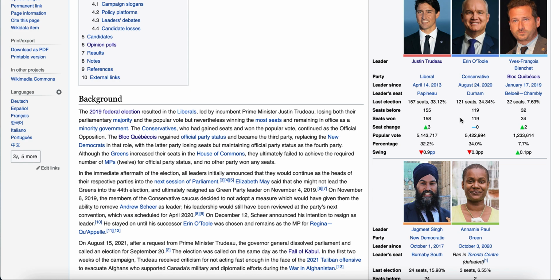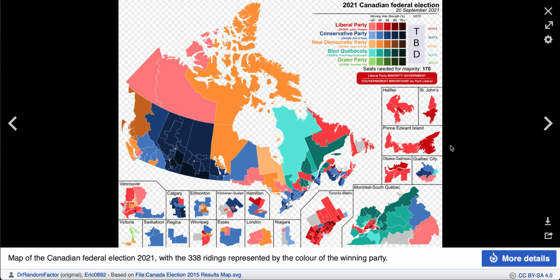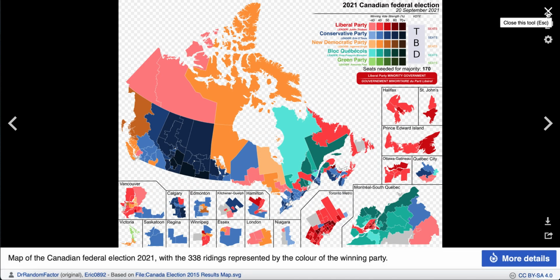So first of all, how is the Liberal Party still able to get more seats than the Conservatives with a smaller vote margin? It's basically because of how this system works. It's somewhat similar to the United States, but it's a first past the post system, meaning whoever gets a majority gets through automatically, and then it keeps tallying up from there.